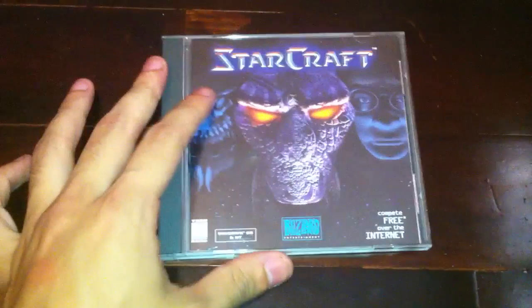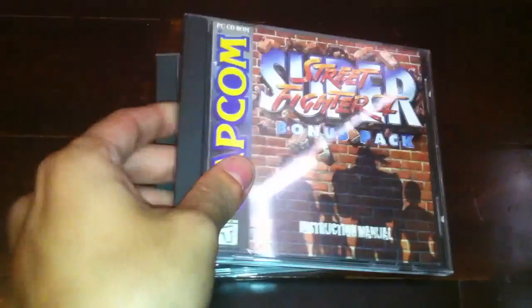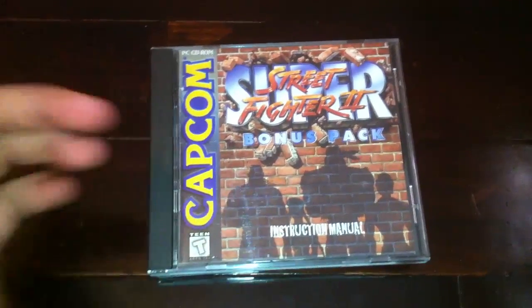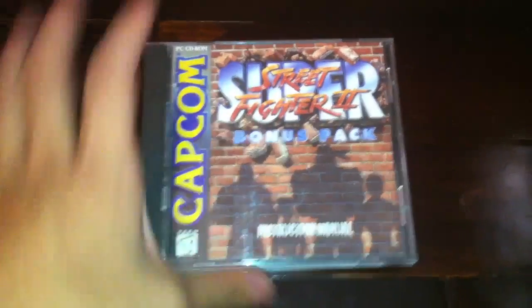I went to Goodwill. I found these PC games. I found StarCraft. I also found Super Street Fighter 2 for the PC, which is really neat. You really don't see that for the PC very often.